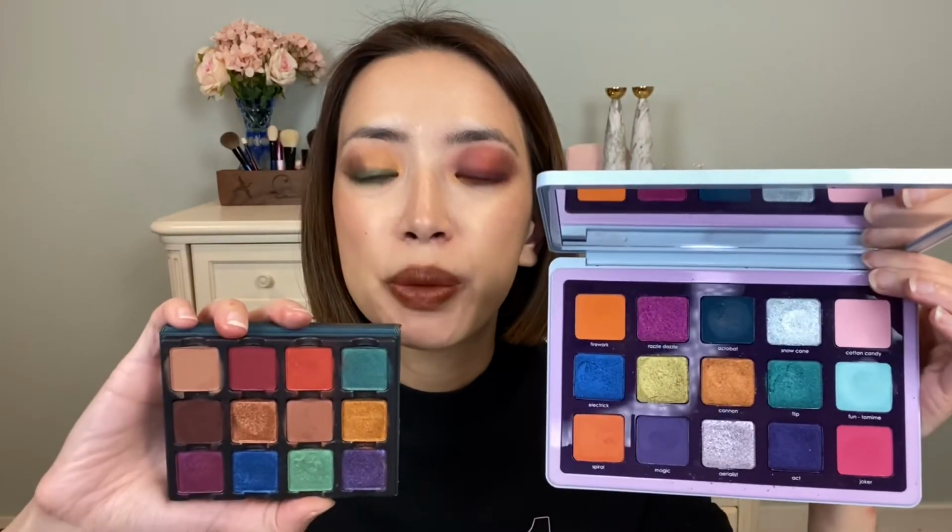And then comparing the Natasha Denona palette next to Viseart, Natasha Denona's overall color story is cooler, but I think the two shades without a doubt are going to be the purple and the blue. So the purple is Razzle Dazzle, the blue is Electric.